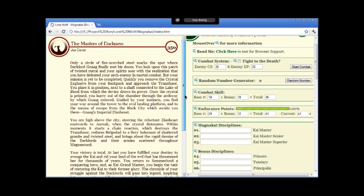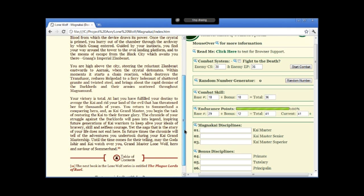Nag's Imperial's land beast. Oh. You are high above the city, steering the reluctant land beast eastward to Arnak when the crystal detonates. Within moments, it starts a chain reaction which destroys the transfusion and reduces Helgadad to a fiery holocaust of shattered granite and twisted steel, and brings about the rapid demise of the Dark Lords and their armies scattered throughout Magnamund. Your victory is total. At last you have fulfilled your destiny to avenge the Kai and rid your land of the evil that has threatened here for thousands of years.